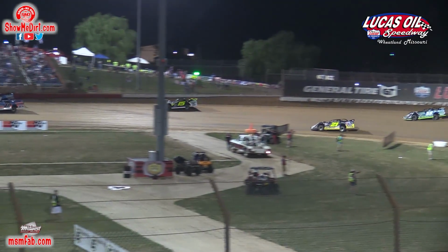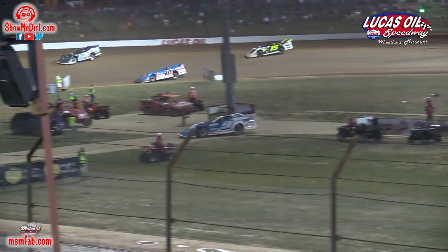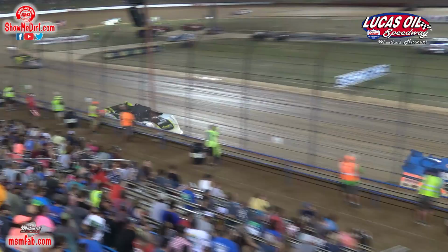Owens now trying to pick up another spot. That is the battle for 7th and 8th. Owens will slide up the track and he'll clear Terry Phillips, and Jimmy Owens will go to 7th in the 20, as they work lap 28.